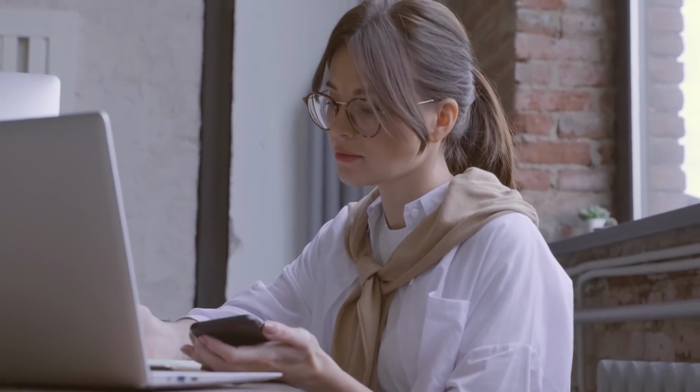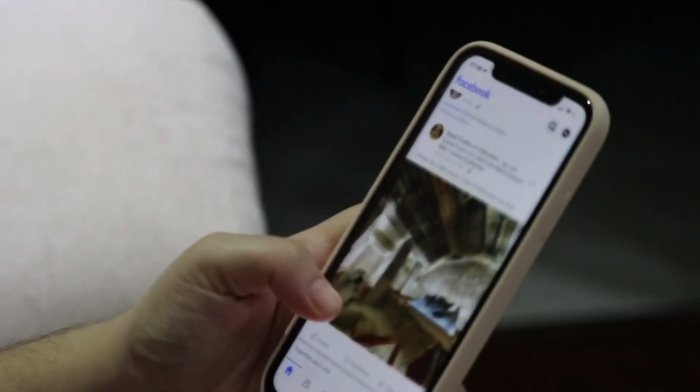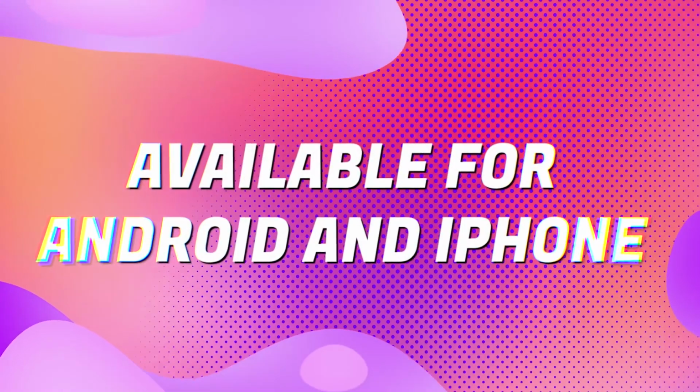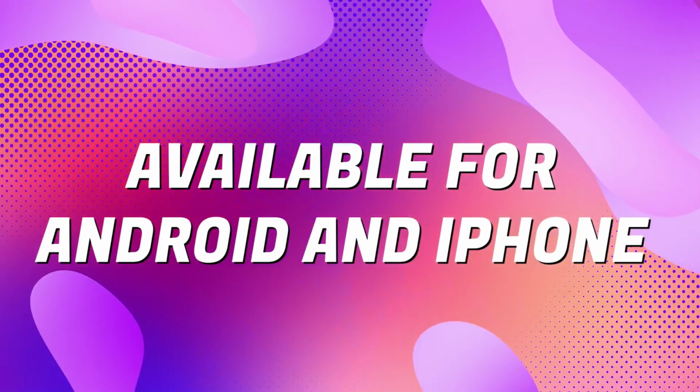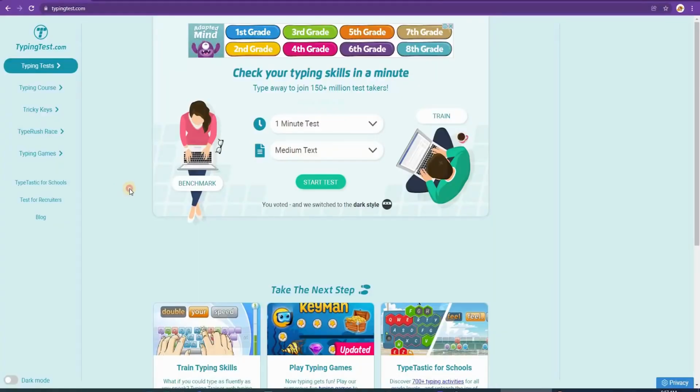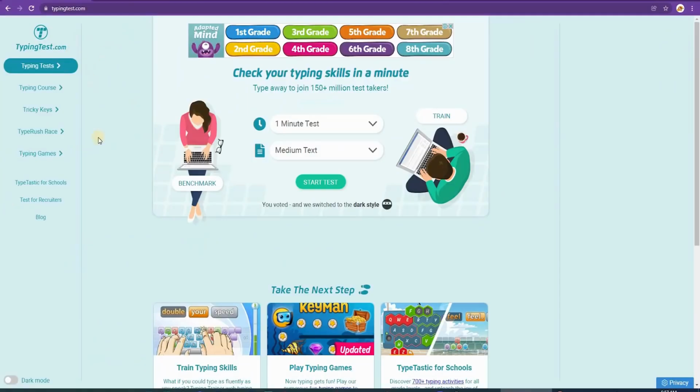The very first step is for you to log on to your computer or mobile phone. This can now be done on your smartphone, and it doesn't matter if you have an Android or an iPhone. You can still do this from anywhere in the world. Now I want you to go to this really significant website, which is typingtest.com, and it is here that you may take a 60-second typing test.